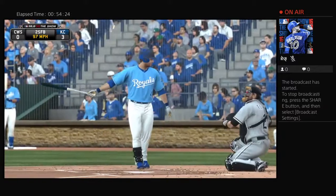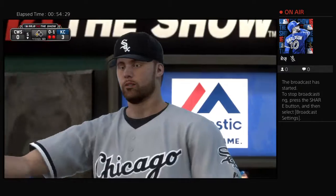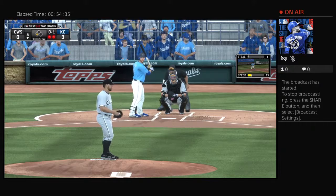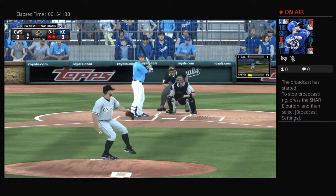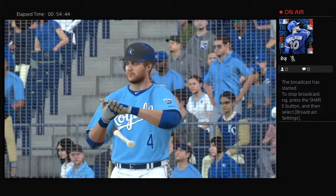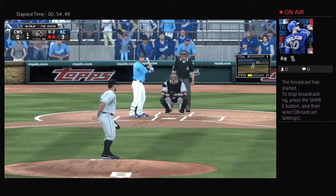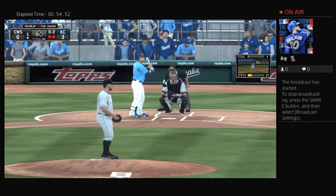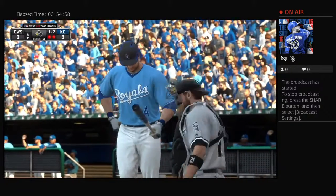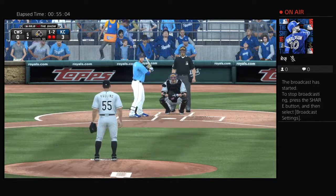Alex Gordon is at the plate as he takes a called strike 1. And over towards the dugout, but this one will get into the stands. And a classic 0-2 pitch as the changeup misses low, and it's 1-2 now. Well, that's a good take there with 2 strikes. That wasn't an easy one to lay off of.